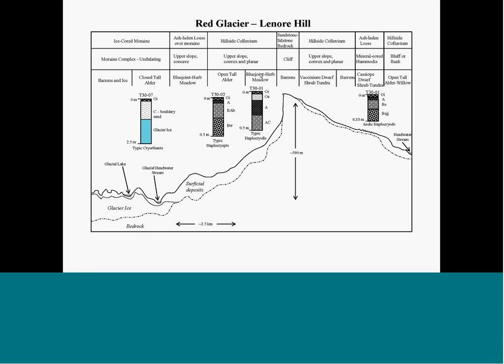Just an example, a conceptual model of one of our transects from Red Glacier to Lenore Hill. I could spend 20 minutes on this slide, but it gives you a sense of it. We would start up high and work over this ridge. This was a helicopter transect. This was a 100-meter cliff. We worked our way down to the glacier itself, Red Glacier, and along the way you get the geomorphology up here. Down here is the microtopography and the vegetation, which is Viereck level 4, and the soils, and you get a set of patterns across the landscape, which helps us understand the landscape for mapping.